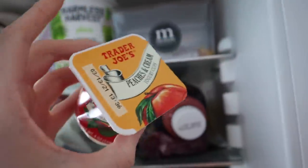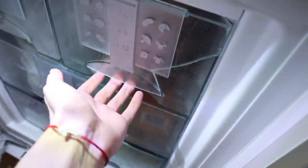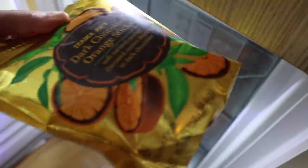All right, quick snack. I'm gonna have a little yogurt bowl. Mangoes and cream.